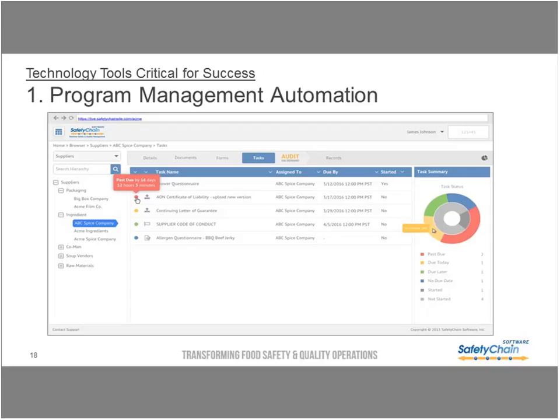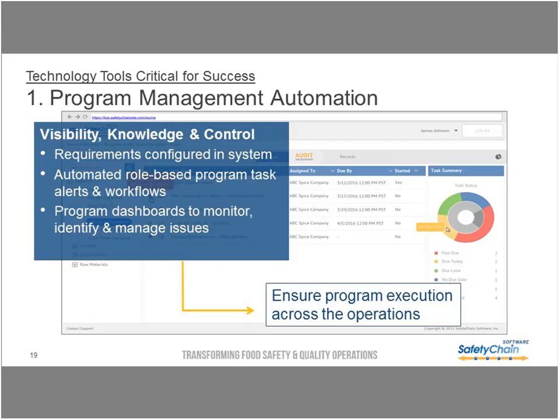From a program management automation standpoint, share with us why this is important. And I think if you just go to the next one for me, Jill, because I think it'll outline it. Every one of these bullets that Jill has here is going to hit 3 key elements. Program management automation is going to give you visibility, knowledge, and control. Every one of these, I'm going to hit on those 3 words over and over and over again because I think it's wickedly important.